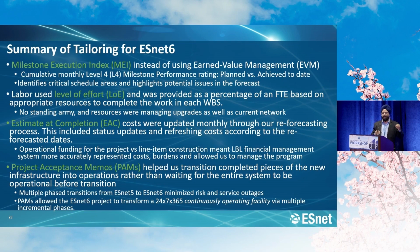This allowed us to take costs that were more, I would say, non-recurring costs, and charge them to the project. But operating costs, which are always variable and hard to predict and cause a lot of variance, we moved to the program because we had transitioned into operations.